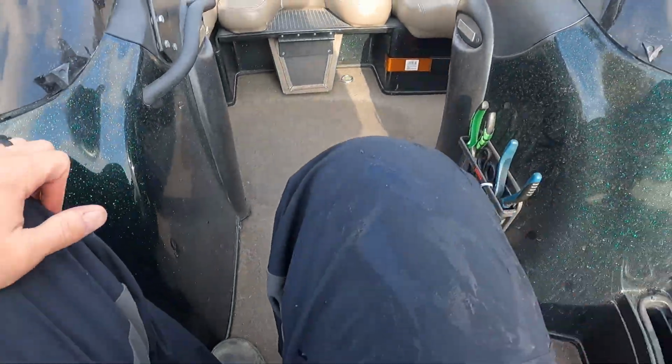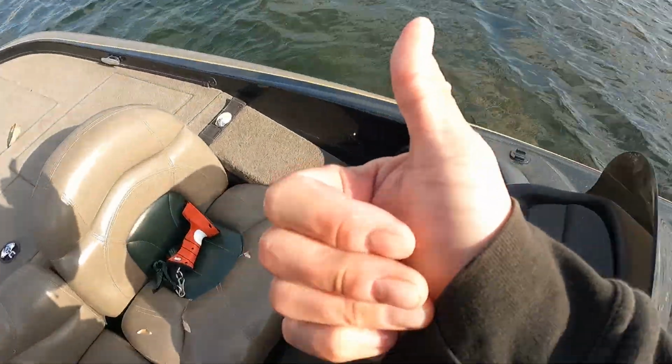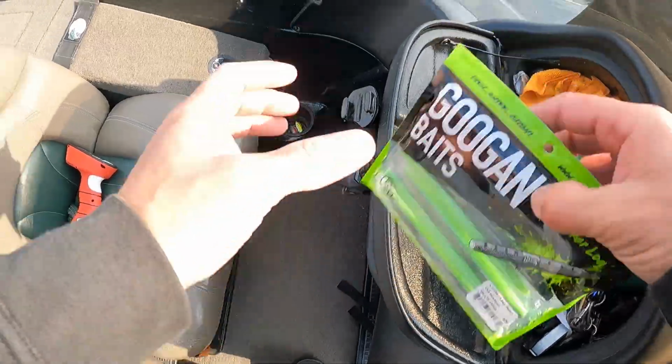There he goes. Nice and easy. Just right down below the boat. He's right there. Now he's gone. And there's the wind. Awesome. That was a good fish.